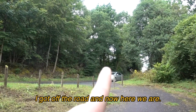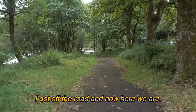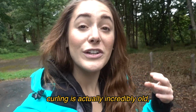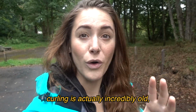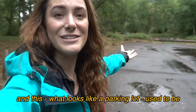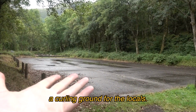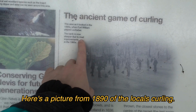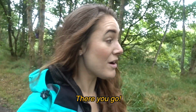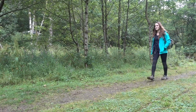So I walked this way, got off the road, and now here we are. Here's a fun fact I just learned from that plaque over there. Curling is actually incredibly old. It dates back to 1638 here in Scotland, and this, what looks like a parking lot, used to be a curling ground for the locals. There's a little picture from 1890 of the locals playing it right here. There you go. And now we're just gonna continue walking. It's much nicer getting off the road.